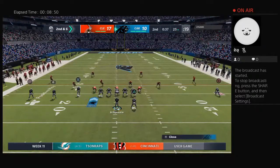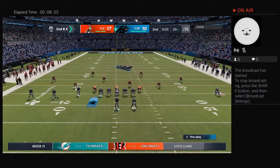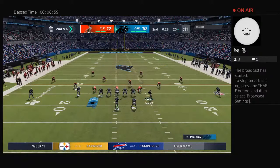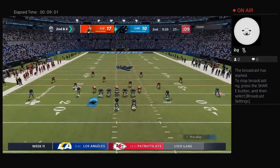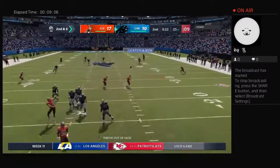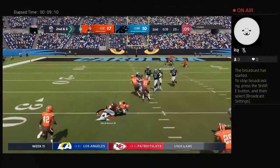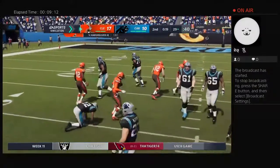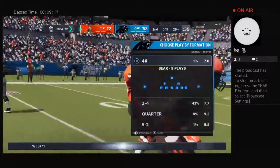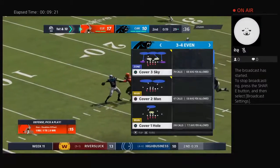Following the pickup of 4, here's second and 6. Here's Bridgewater. Oh, and Bridgewater intercepted for the third time. Vernon Hargraves with a pick. And he's given his guys a shot for late points as they will take over in range for a field goal or maybe more.